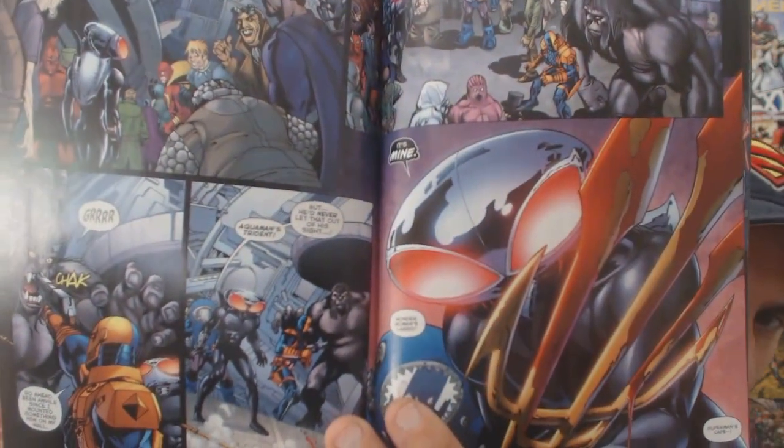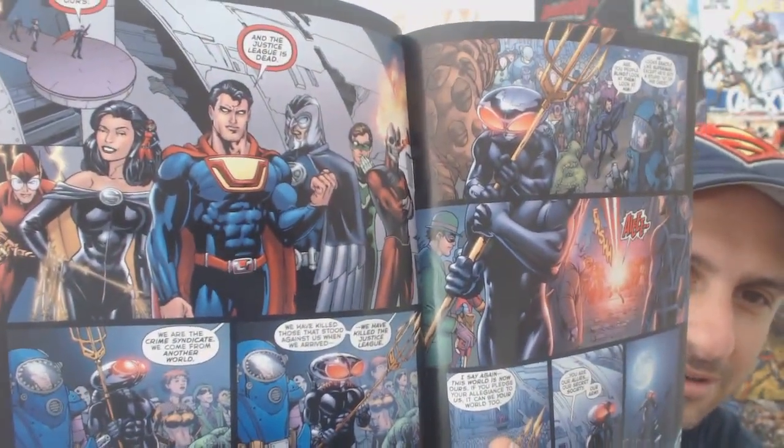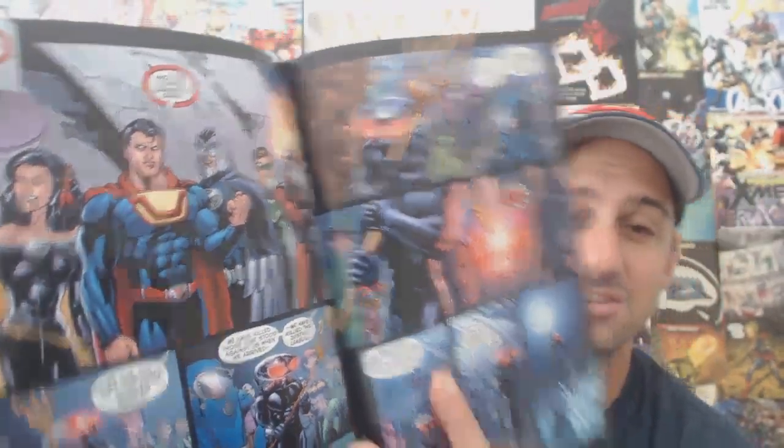I think when you see clothes and they don't have wrinkles or expressions on faces at times, I think it's a little bit weak. But when you see the characters drawn the way they're drawn, I think it's well done here. Here's another example of our Crime Syndicate drawn. They're not exactly as fearsome looking as, say, David Finch's art, or as dark looking as David Finch's art in the actual miniseries.